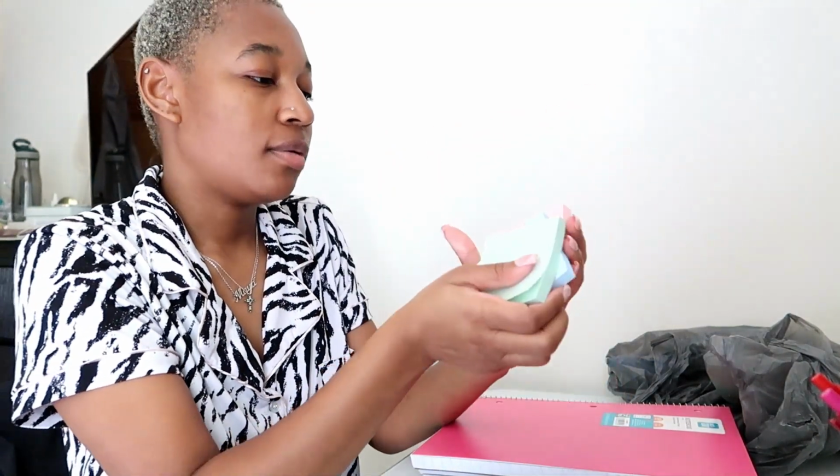So that's all I got from Walmart. Like I said, I knew I wasn't gonna get a lot of stuff because I don't really need a lot of stuff, but I am gonna show y'all other things that I already have at home that I'm gonna be using during this school year. So for one, I have sticky notes that I've already written on. Let's show the ones that I haven't written on. A green pack, a blue pack, yellow, and a pinkish kind of pack. So I'm definitely gonna be using these.